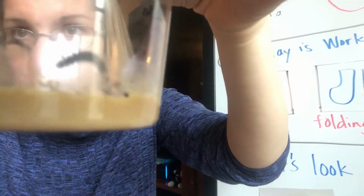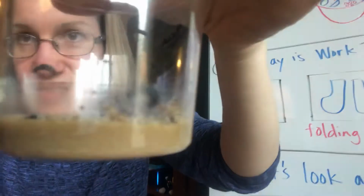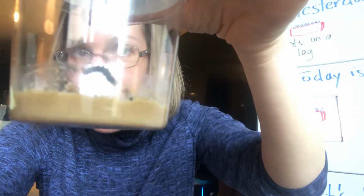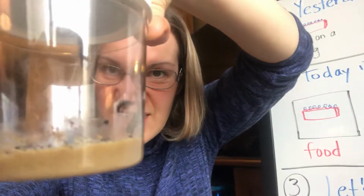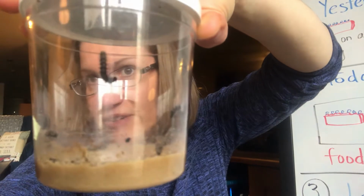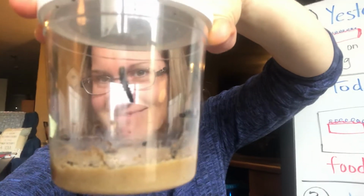Like this one right there. Let me see. Yeah, you can kind of see him moving, I think. Yeah, he's moving. Oh my gosh, that's cool. Oh yeah, he's moving, and you know what? They're really eating. Remember the story, the very hungry caterpillar? Here, let me move it around to this one. There, you can see that one moving too. And my face through the cup.